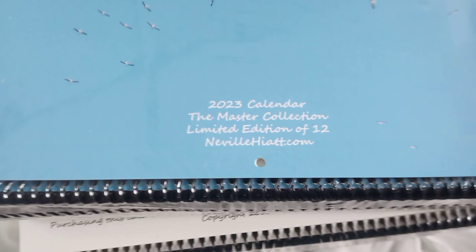So the master collection, the final one. Pelicans flying high above. Look at them all. They look a lot smaller when they're way up, but they are a majestic bird in flight.